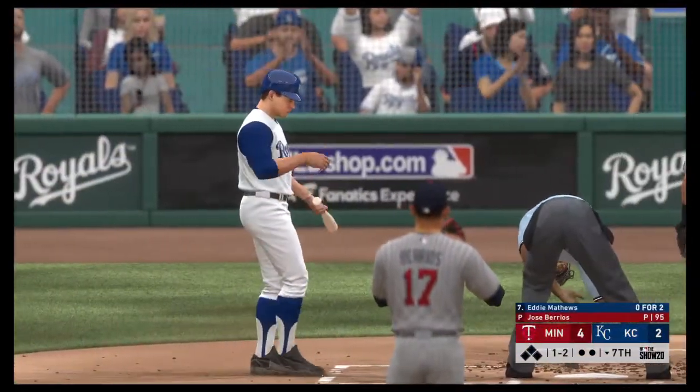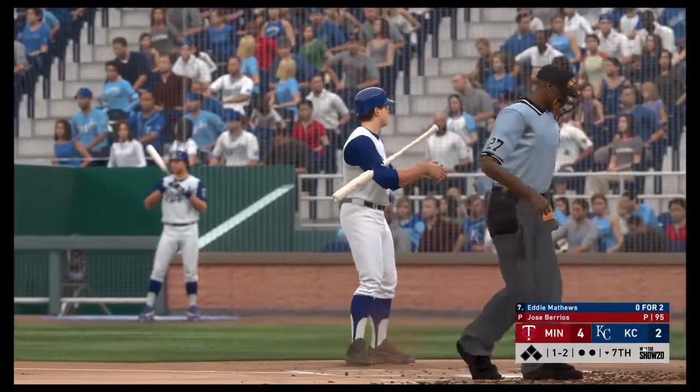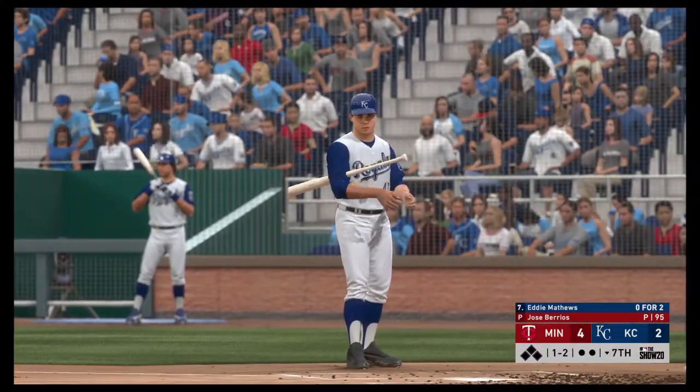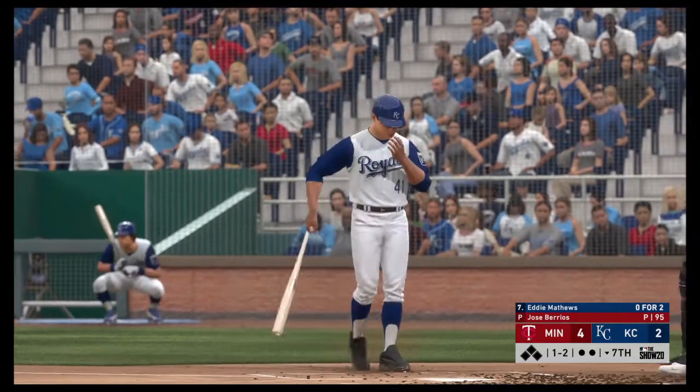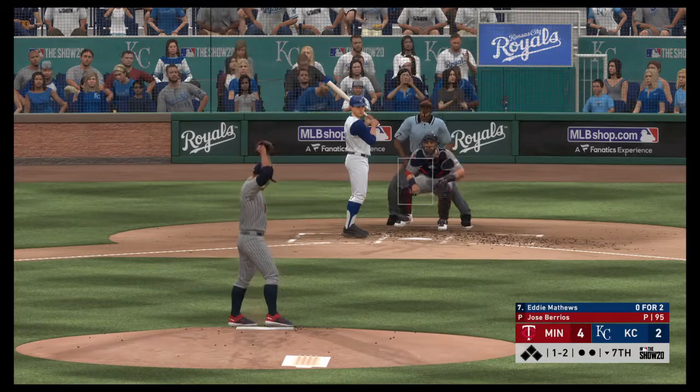Stepping up now, Eddie Matthews. He comes in 0 for 2 thus far. Even though we're moving into the back end of this game, they're only down by a couple of runs. You know that old slogan, a bloop and a blast? They could certainly use that right now.